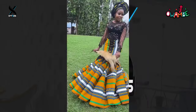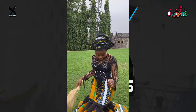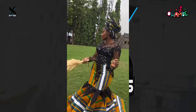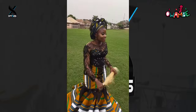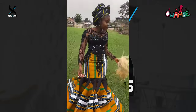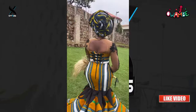So these dresses are top-notch African styles that look good on ladies. You can see this fashionista, you can see how gorgeous, lovely, cute looking, stunning and super stylish she's looking in these lovely, beautiful styles.